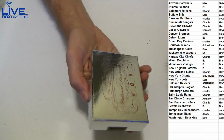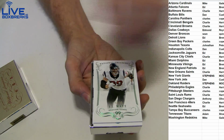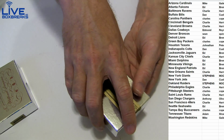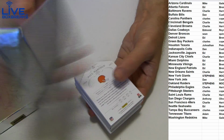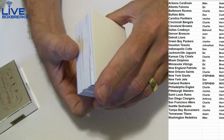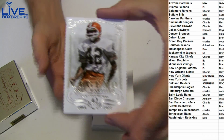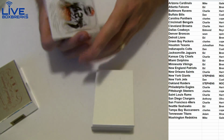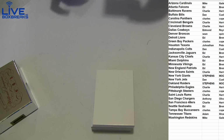It's like a booklet or a fat card. I want to see another one of those footballs. Those are sick. Got a book. First up, we got a Paul Warfield, 75.99 for Cleveland.